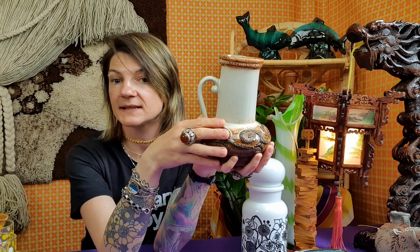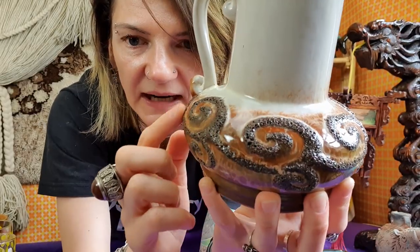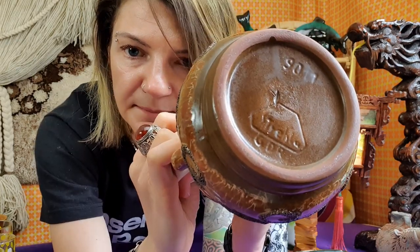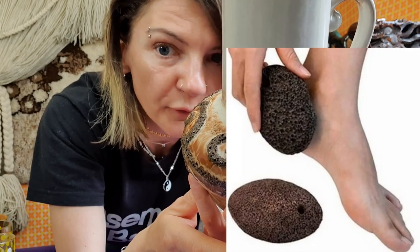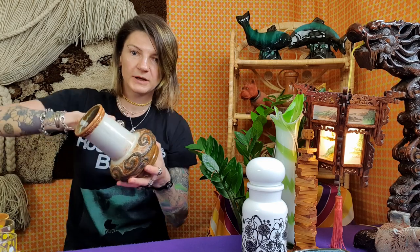In our shop you can also find another vase. Today we have three vases, and this one is made in East Germany. East and West Germany were providing us in the 60s and 70s with amazing cool designs of vases. This one has fat lava glazing, a rough volcanic looking leafy pattern. It is stamped, it is marked, it is numbered. Fat lava glaze looks a little bit like pumice stone for your feet. So if you're really struggling in the summer with hard heels, you can use this vase.